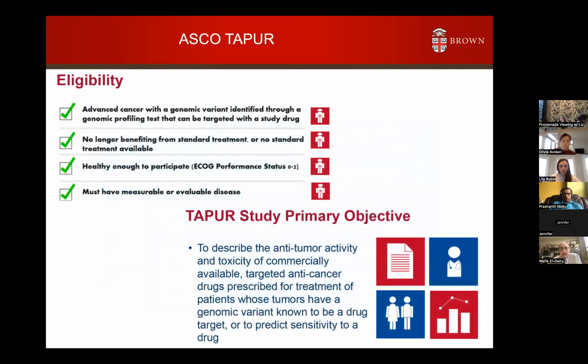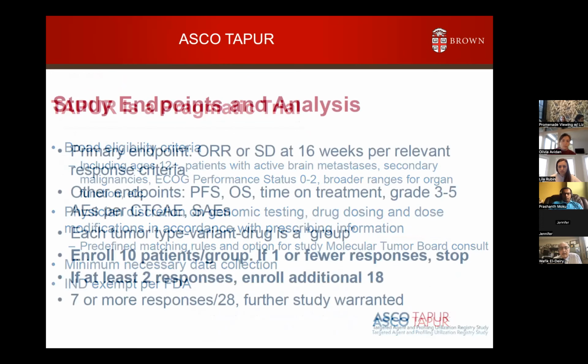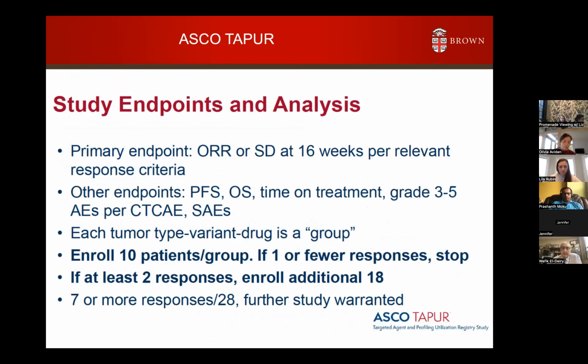And just a little more information here about eligibility, and interestingly, the FDA deemed the treatment arms exempt from an IND because these were already approved drugs that were available, approved for some indication, but maybe not others. And typical treatment endpoints here for a phase 2 type of design, with the idea of enrolling some patients, and if they have very few responses, they'd stop. If they had at least 2 responses, they would enroll more.